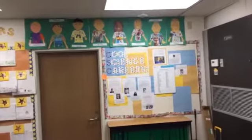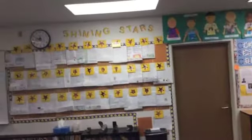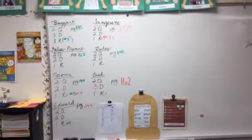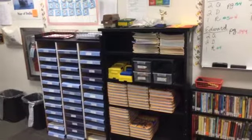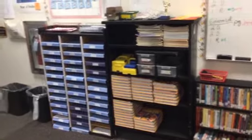Throughout her classroom, she celebrates the learners by hanging their work on the walls. They know they're valued. They know their work is valued. She has her book clubs posted. Students know exactly what their deadlines are for their reading. She has a place for collecting papers, and she has collectors who make this process run smoothly.